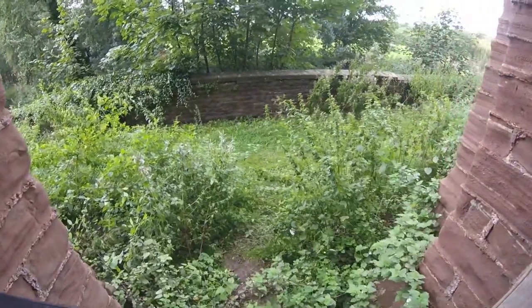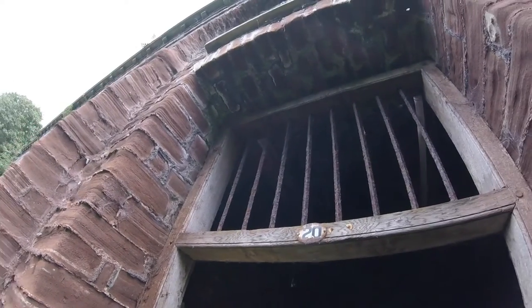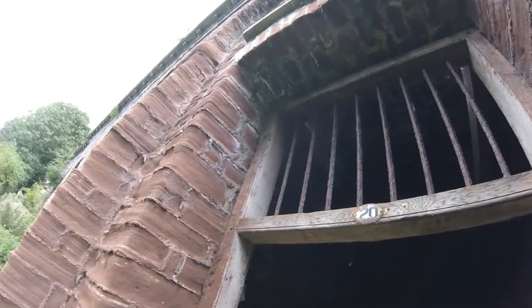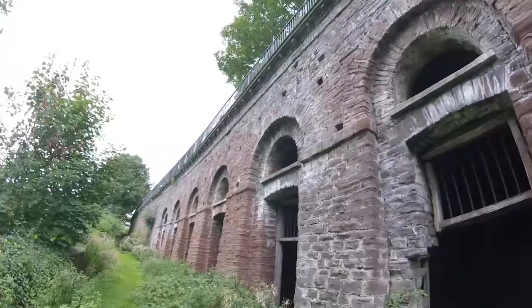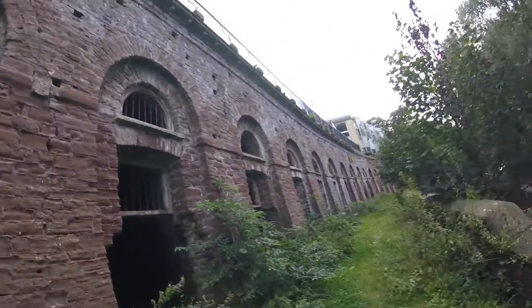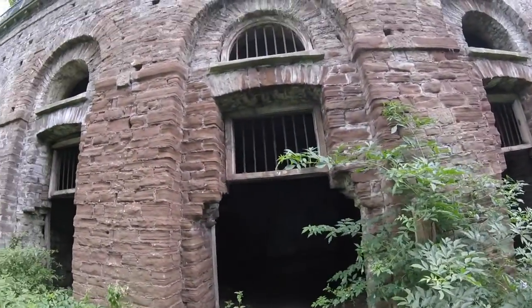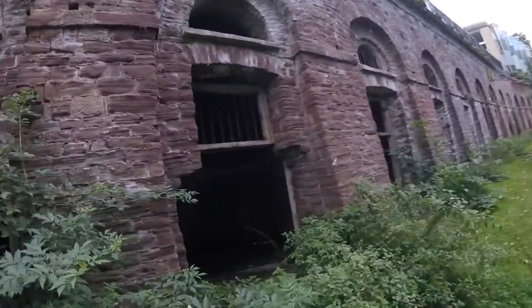With a latch there. You can see there, it's nice to actually see this old tin number still stuck on there. I'd say it's been there since the 19th century, early 19th century. But who would have thought that these were down here? Quite a few of these slaughterhouses.